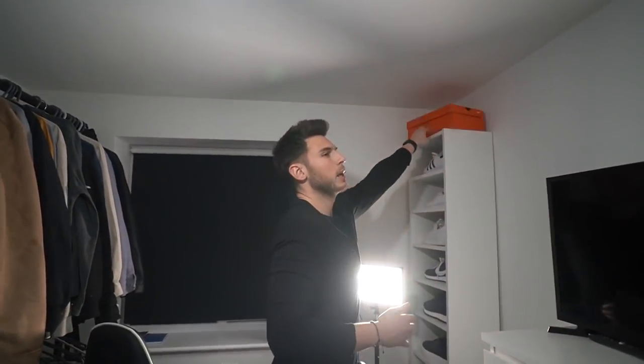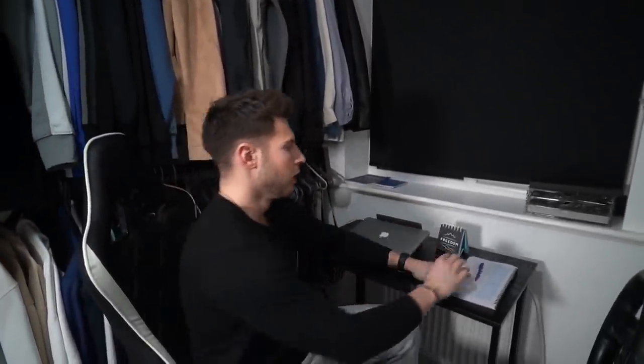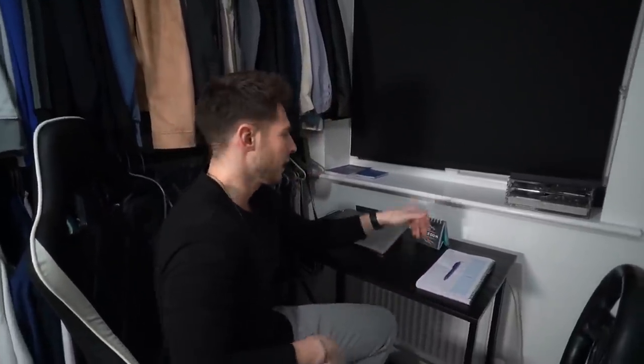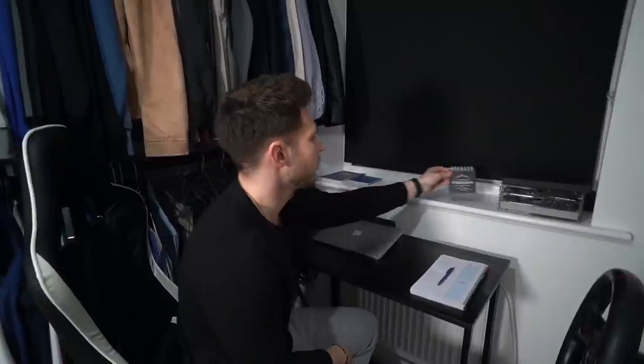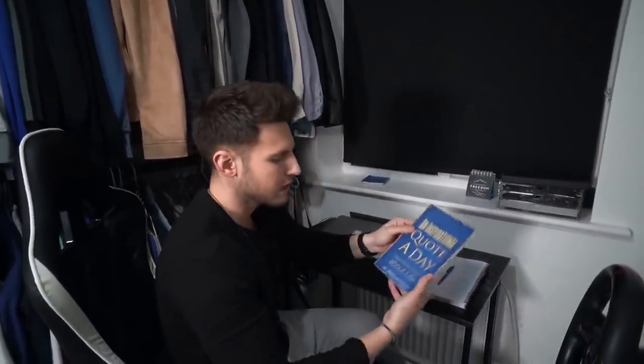I'll show you my trainers in a minute, but before that I'll show you this section here. So this is where I sit down and do a lot of my work. We've got my notepad, which I write all my to-do lists, all things that I need to do for the next day. And then we've got a few inspirational things, you know, if you're feeling a bit down and you want a bit of a kick up the arse, this is always good.